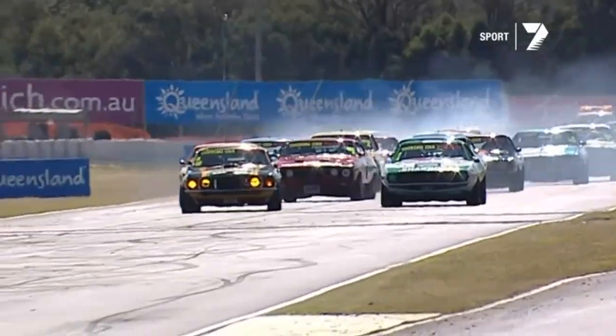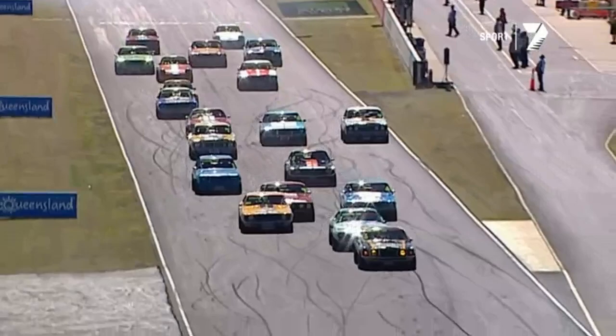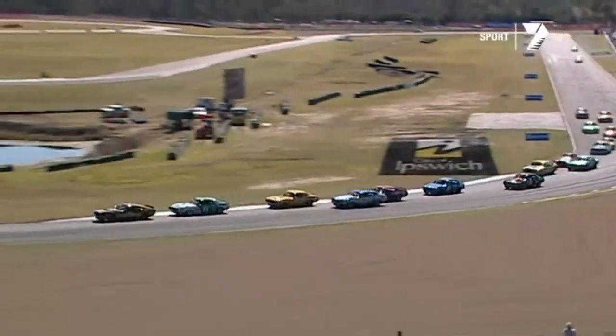And talk about the starts. Have a look at Eddie Albanese in that red XB Coupe, slicing down the inside, trying to get in on Andrew Medicki. He won't get there, but he will get to 5th spot. But it's Bowe who leads the way.